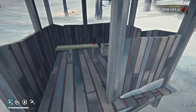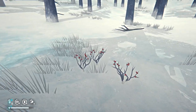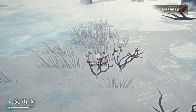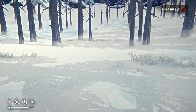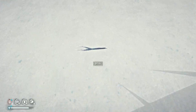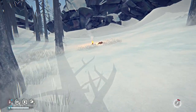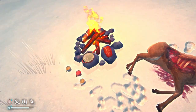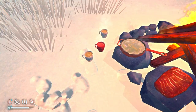Let's check up here. Oh, another flare. I'll take it for sure. Cool. Anything else? Let's grab these. And this one. And this one. And then I'm gonna grab these sticks over here. And we're heading back to the fire here. Let's grab this. How are we doing? That's got 11 minutes. Yep.